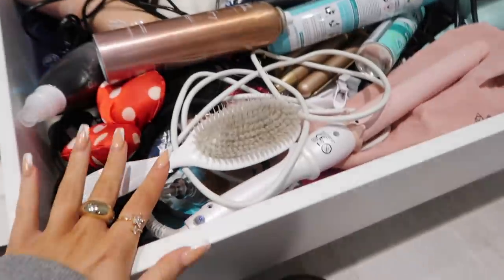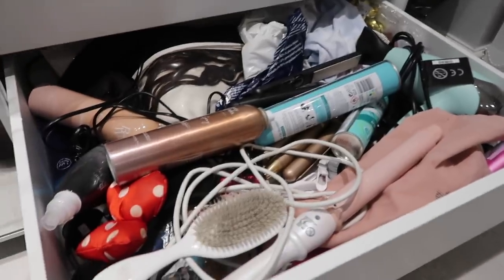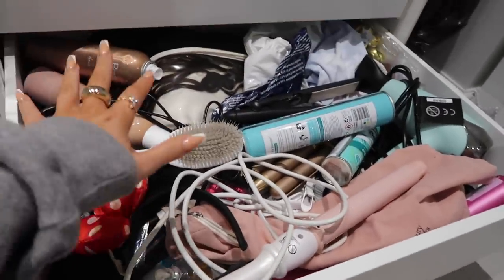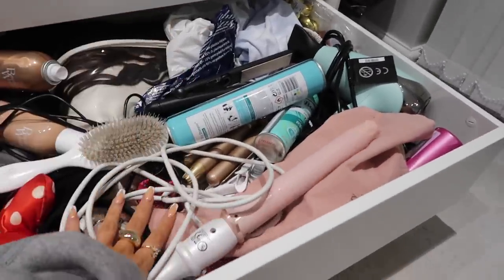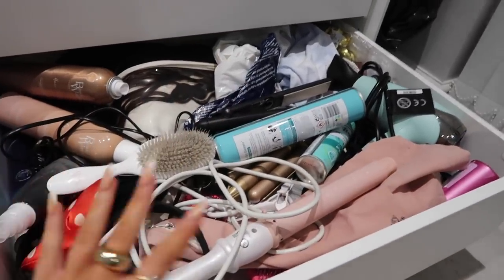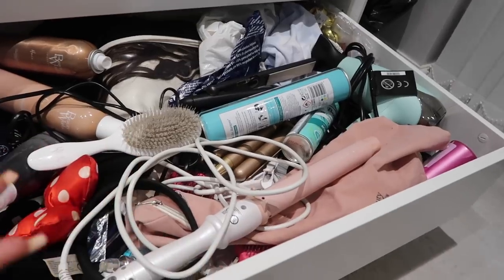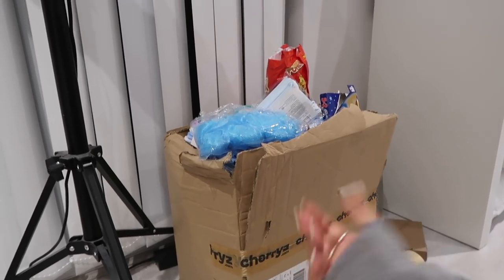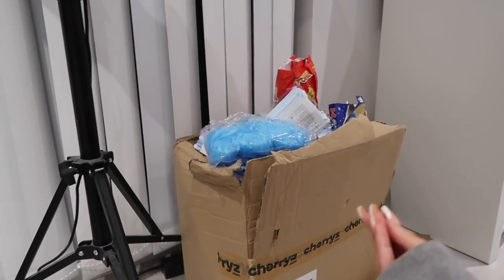So this is my hair drawer. As you can see, it is a complete and utter mess. I just want to organize it into my hair tools, my dry shampoos, my serums and stuff, because everything's scattered and it makes it really hard to find what I want. I also want to sort out this Home Bargains stuff. It's just sitting in my room, and it's such a lot of stuff that I'm finding it really overwhelming to put away.